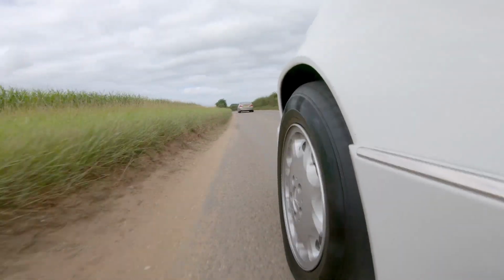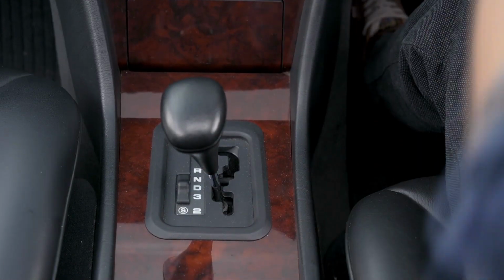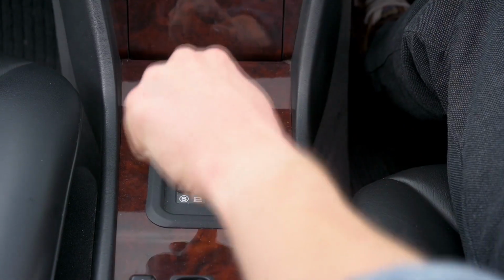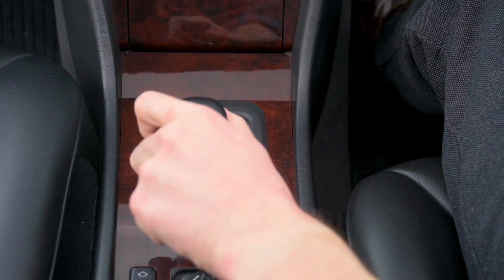Brakes, strong. Big brakes on this car. And on the gearbox, you can select third manually, second manually. It's all very direct and crisp changes. I prefer to leave it in D, to be honest.